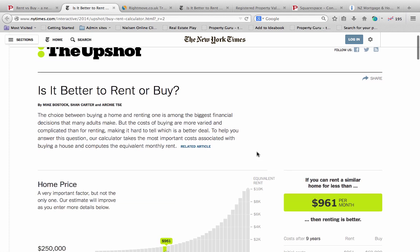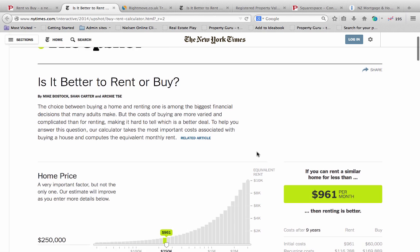It's really for somebody saying, if I'm looking to buy this house, what would I be paying in rent to equate to the same cost overall? And if I could rent for less, it would make more sense to rent.